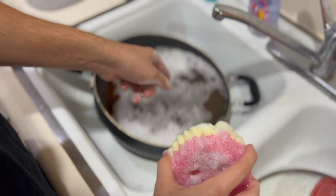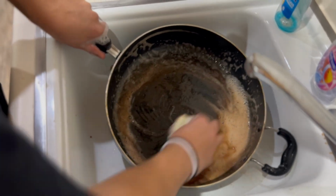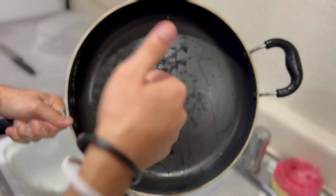Now, let's check and see if it can clean big surfaces. I'm barely putting any effort in here because no one wants to have to put too much effort in. Now for the pan, there's nothing in there but some old grease stuff that my roommate actually left in there. I think the Scrub Mommy works great. I'm gonna rate the Scrub Mommy a 4 out of 5.